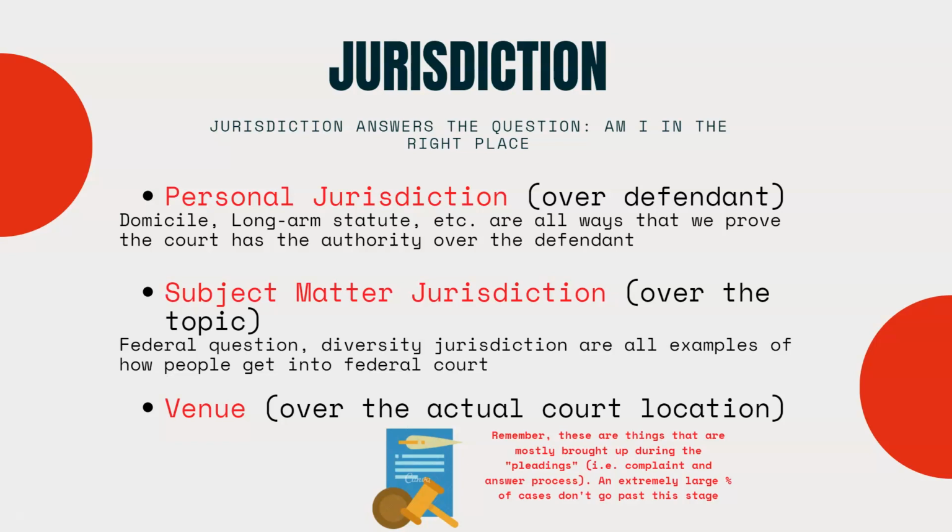Now, why somebody wants to go to federal court over state court? There might be concurrent jurisdiction. That's where we can get jurisdiction in multiple places. There might be original jurisdiction or exclusive jurisdiction, like federal questions dealing with the U.S. Constitution. The federal court's going to have exclusive jurisdiction over that.